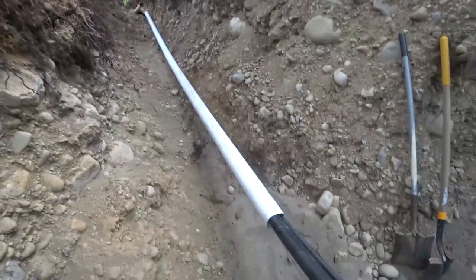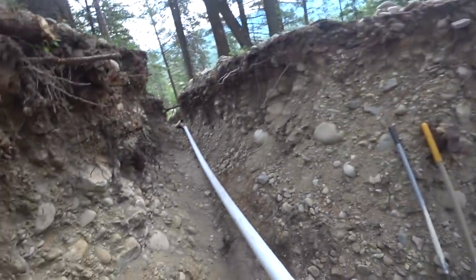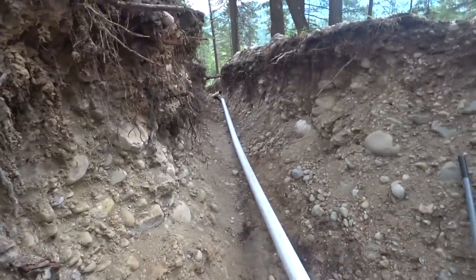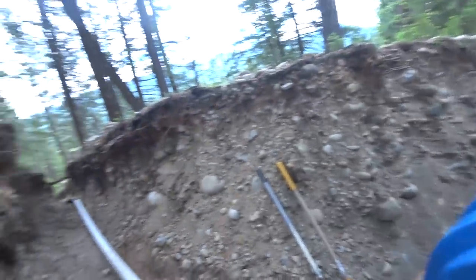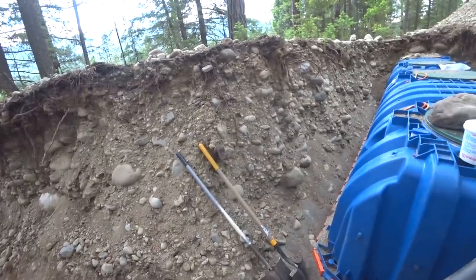Not sure what's going on, but I just realized that I forgot to lube all the pipe. So I guess, I don't know if we're just too far apart and can't communicate or what. I guess I don't know what's going on. I'm almost tempted to put us on speakerphone on our phone so we can communicate.